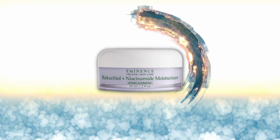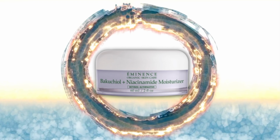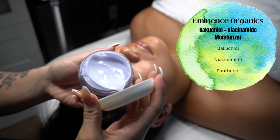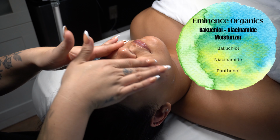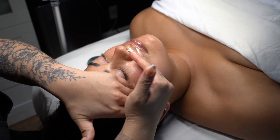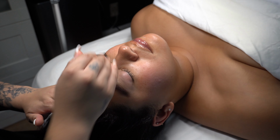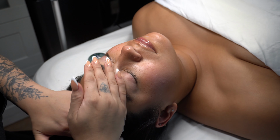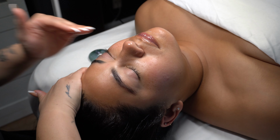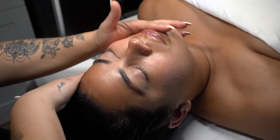This new product from EMINENCE Organic Skincare is the Bakuchiol and Niacinamide Moisturizer. The goal of this product is to restore the skin's natural hydration with a lightweight gel cream formula. It contains a unique combination of a retinol alternative, Bakuchiol and Niacinamide. This pairing helps smooth wrinkles while also visibly firming the skin. It also helps to minimize large pores and smooth uneven texture. And unlike commercial retinol, this will leave the skin with no visible irritation.